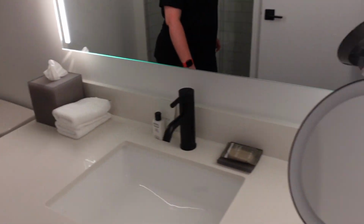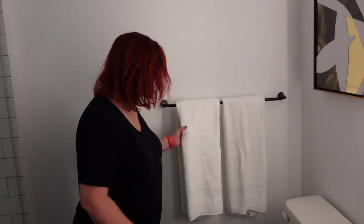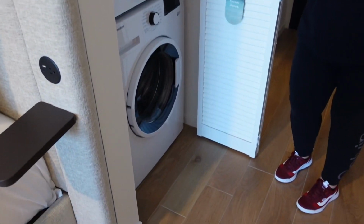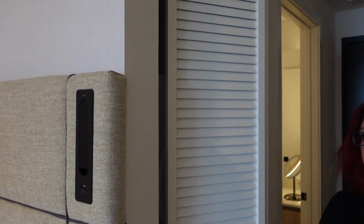Toilet. Do a towel test. Oh, these are pretty nice. These are probably an 8 out of 10. I like the lighting in the mirror. Yeah. Look, washer and dryer. Full size washer dryer. If you want to do laundry, you can.